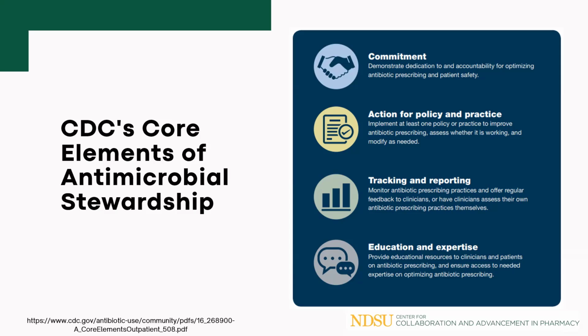So the first one is commitment, and that's making sure that we demonstrate dedication and accountability for our antibiotic prescribing. The second one is action for policy and practice, making sure that we are doing something and that we have a purpose and that we are focusing on stewardship. Tracking and reporting is our third element. It's basically monitoring our antibiotic practices and often giving feedback so we know what we are prescribing. And then educating and utilizing expertise, whether that is farming out to infectious disease or educating clinicians or educating patients, those are all the core elements.